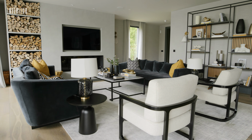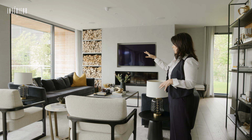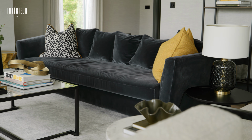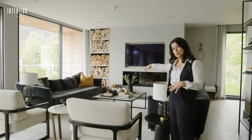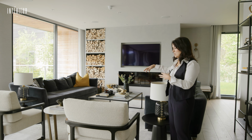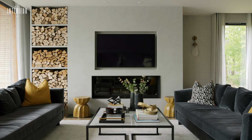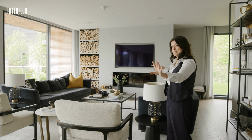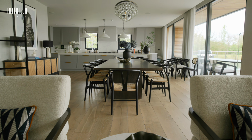So as people love to entertain and they want to be part of the bigger groups, we've created 2 sofas here so people can sit across from each other, have a really nice chat, put their drinks in the middle, put some appetizers, that sort of thing. So all the communication, everything just stays sort of centered in the lounge. And what's lovely about an open plan space is if you're in the kitchen, you always feel like you're part of the living room conversation.